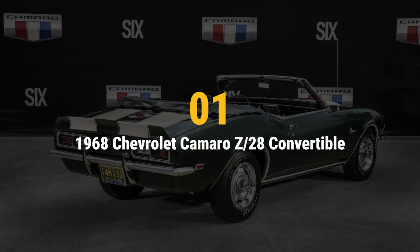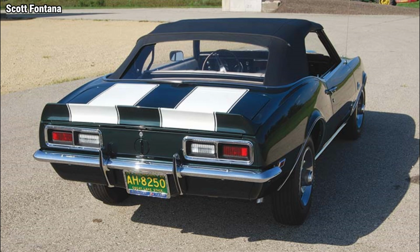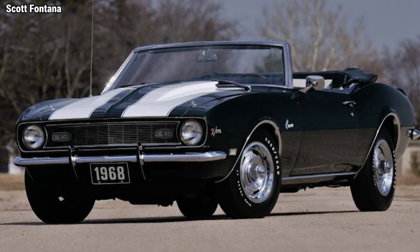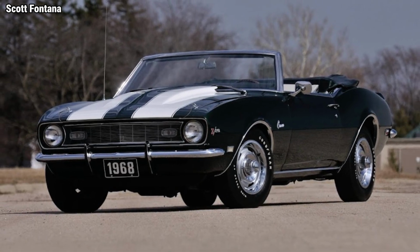'68 Chevrolet Camaro Z28 convertible, 1 unit. Chevrolet built over 20,000 Camaro convertibles in 1968. However, of those, just 1 was equipped to Z28 specifications. Promotions manager Vince Piggin commissioned the car for executive Pete Estes as a marketing effort because he wanted to homologate a number of special parts for racing use.